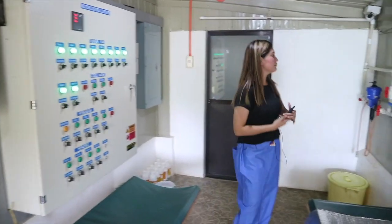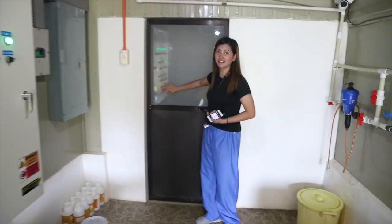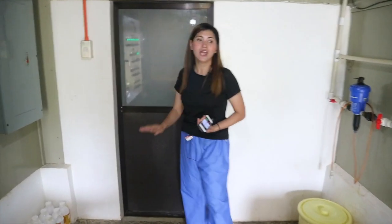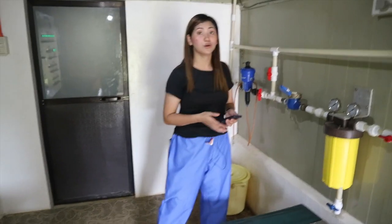And then, dito naman sa side na to, we have here pala the CR. So, meron din silang CR dito. And yung mga lead men and flock men ay dito din natutulog kapag may mga chickens. So, kapag walang chickens or yung lunch time na gusto nilang magpahinga, dun sila sa taas. But at the same time, meron din silang bed dito sa loob ng control room.